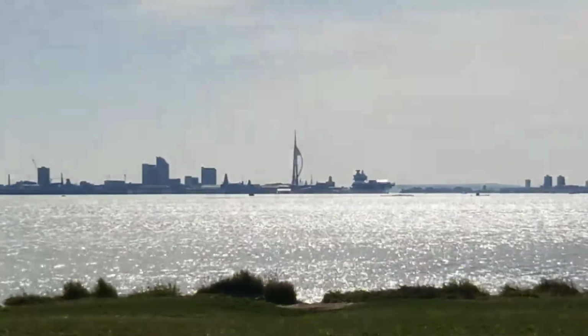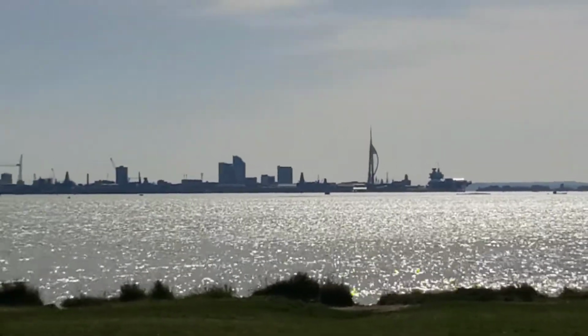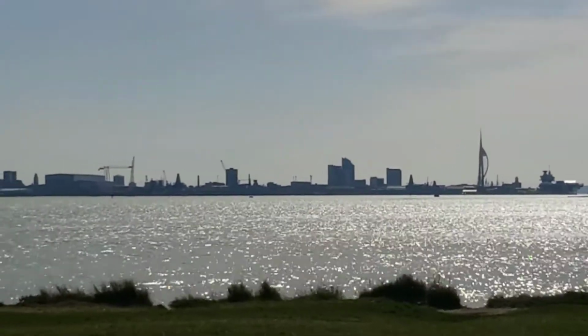Here we're looking out across Portsmouth Harbour. The building you can see off in the distance is the Spinnaker Tower, and just next to that, HMS Invincible.